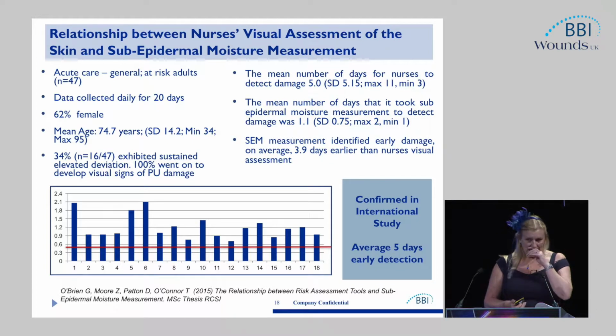They also looked at the comparison between the SEM score and the nurse's visual assessment of the patient's skin. And again, you can see these are patients and at-risk adults, 47. Data were collected for 20 days, more females than males, elderly, mean age of nearly 75. But what it very clearly identified is that compared to visual inspection by nurses, the SEM scanner was picking up skin damage on average 5 days earlier than the visual assessment was.